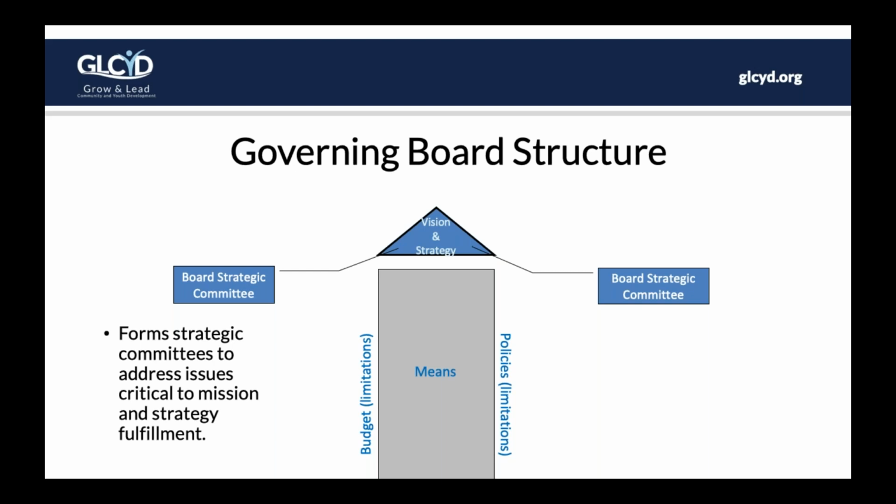So what they do is they serve more of the bird's eye view that a really healthy board has, looking at that vision and strategy and figuring out the long-term goals and objectives of the organization to help that leader know where the organization is going.